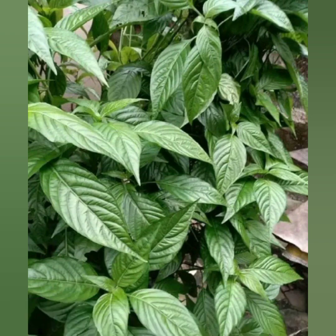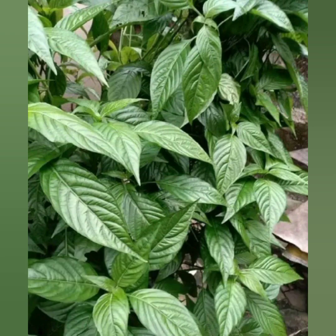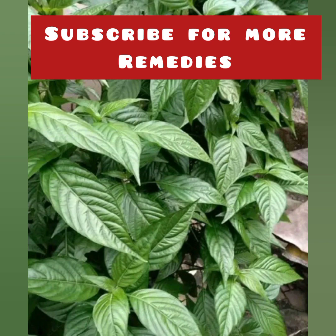You cover it and allow the leaves to infuse in the water, and then you see that the water will turn red. When the water turns red, if you add milk to it, you see that the water will turn purple. But you can also decide to drink it like that without the milk, as I've said earlier. So you can also decide that you pour it into any container and then you'll be drinking it small during the day. But please ensure that the same day that you boil this, you finish it.